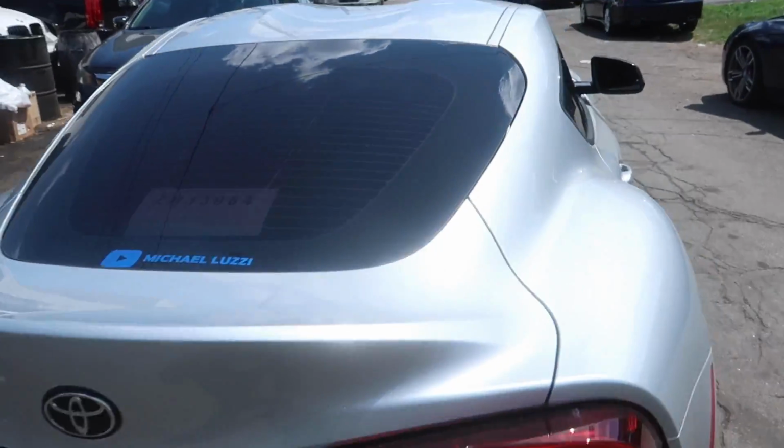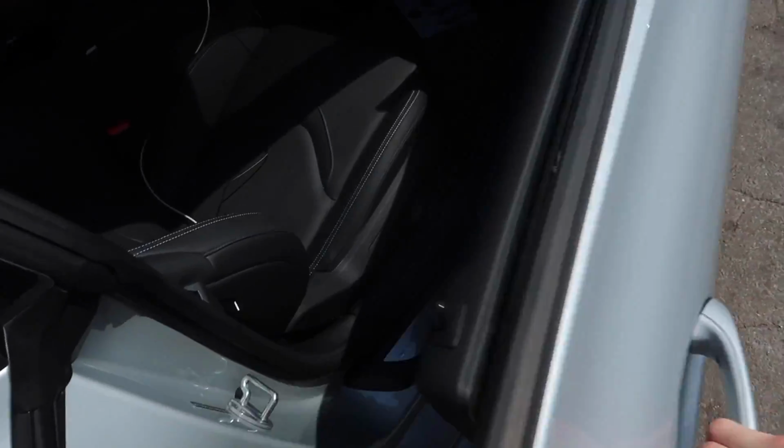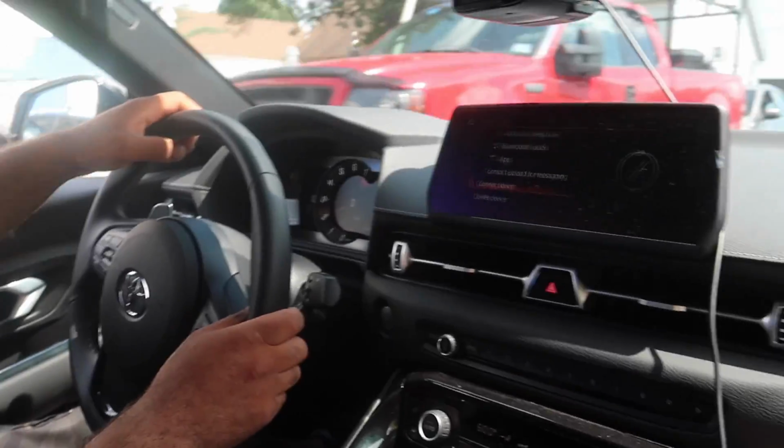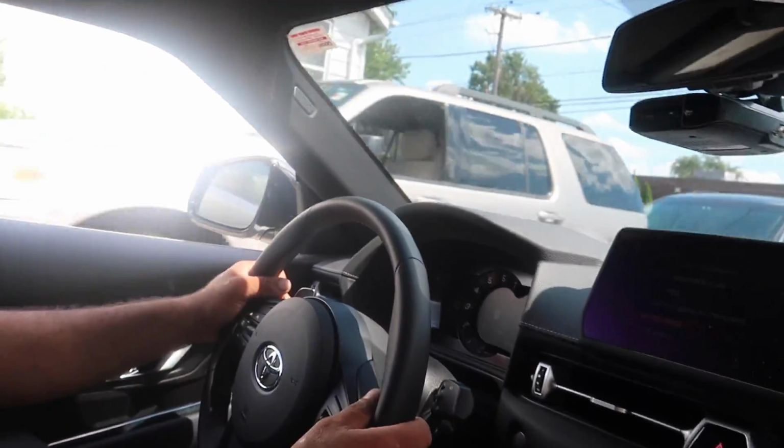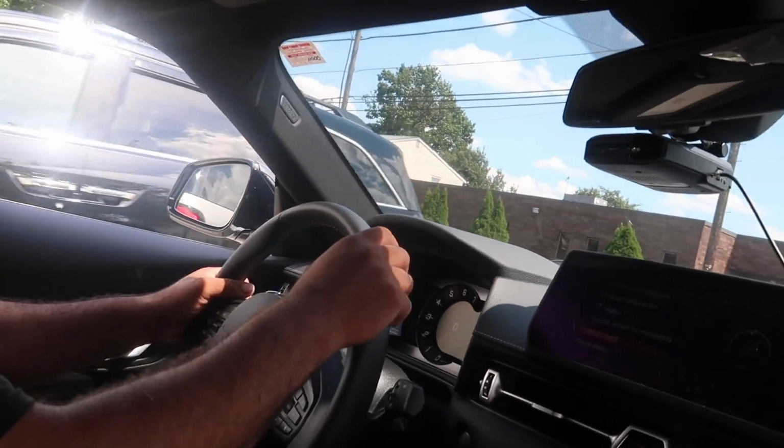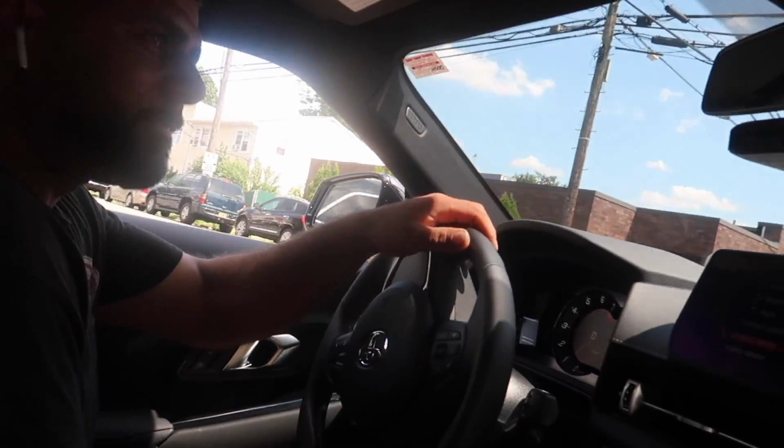Let's go on a little test drive, see how this thing is. Let's get it. We have 1205 miles on the dash. Literally the second I broke it in at 1200 miles, that's it. It's go mode. We got traction off. It's better. Yeah, you're right. We'll drive the same way.